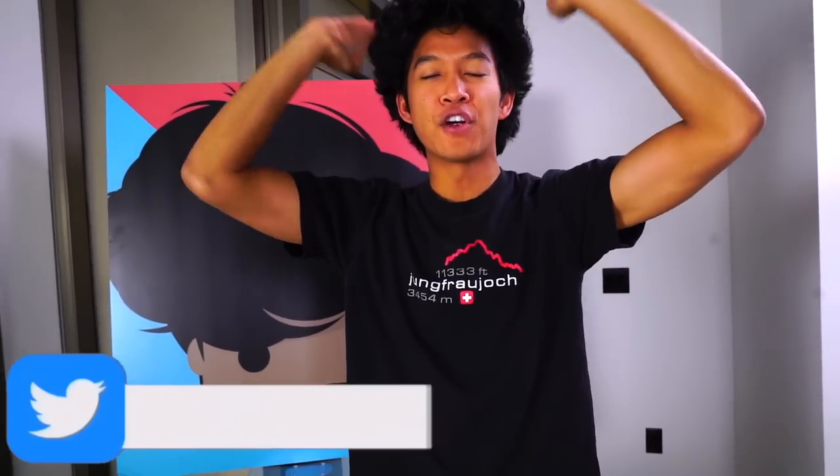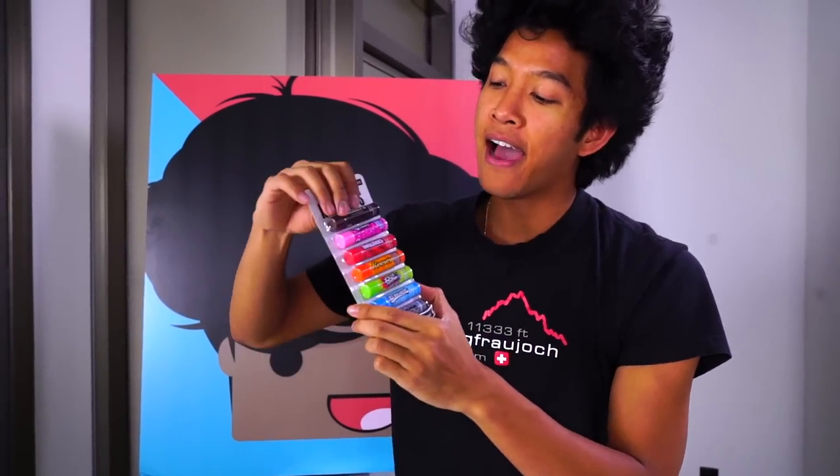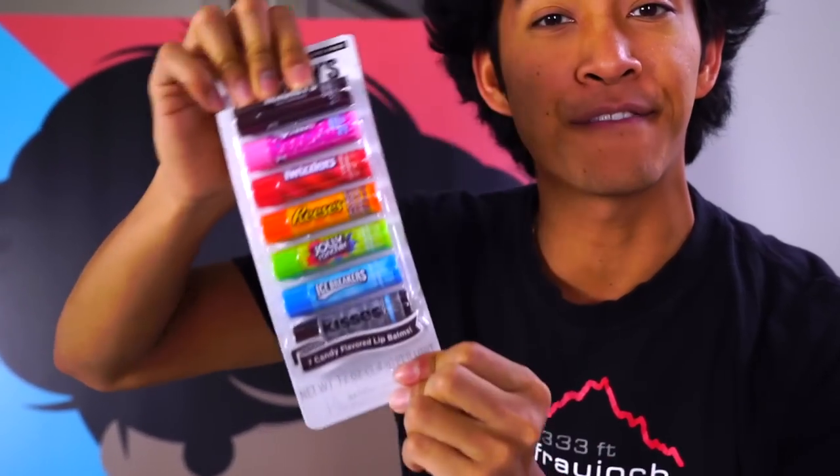Today, I'm doing another versus challenge. I'm gonna be doing Chapstick versus real food. Let's do it. So for the Chapstick, I have this Hershey's pack that has 7 different flavors.